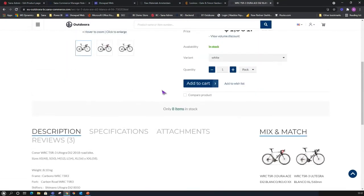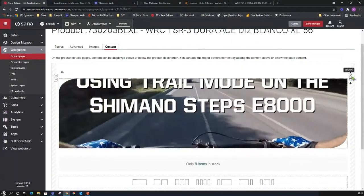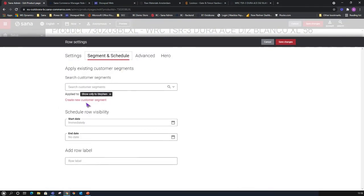You can also hide content and add content in, for instance, like this particular video that I just showed here. This isn't visible to everybody. So if you look at row settings on here, you can go and customize the full element, and you can see this is only available to Stephen. So Stephen can only see this video. So you can show content to different customer groups and segments and things like that. So it might be different offers or different content on every page throughout the store that's only available to different types of customers you deal with.